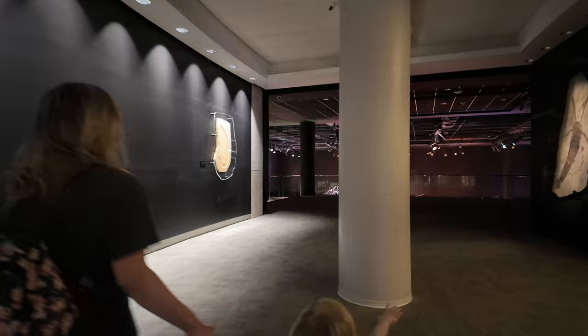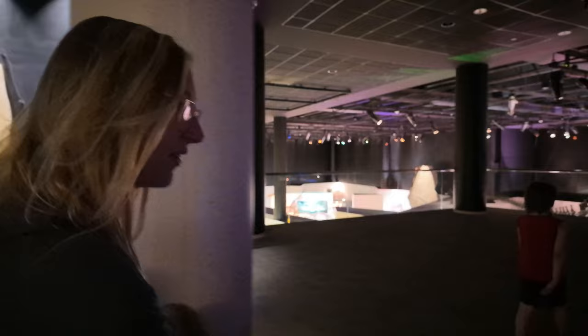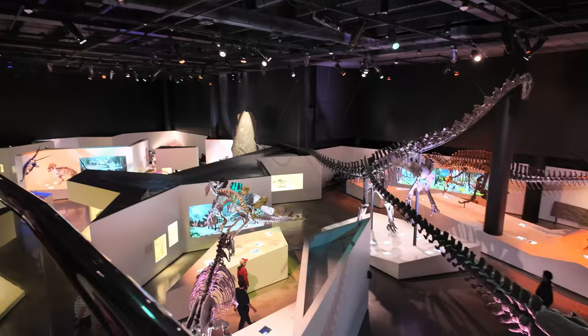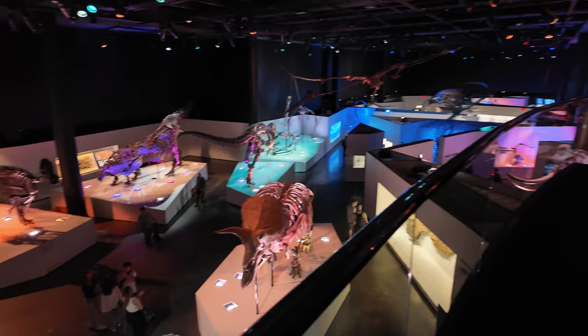I think they do reservations for weddings and parties and stuff here. Sometimes they have this area closed off for a cool event space where you can oversee all of the dinosaurs. Pretty cool spot. We've never done it. See all the dinosaurs from above. Pretty cool little lookout area.